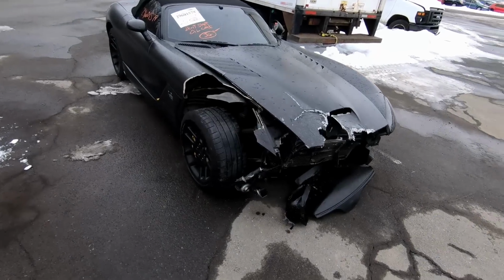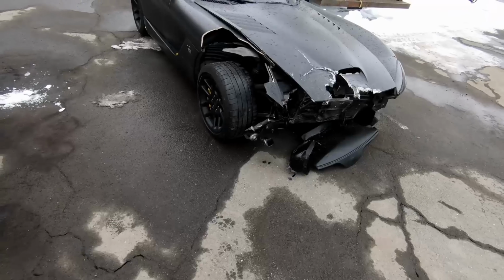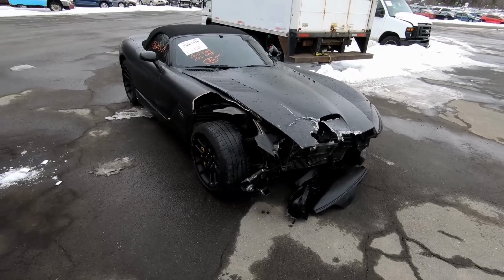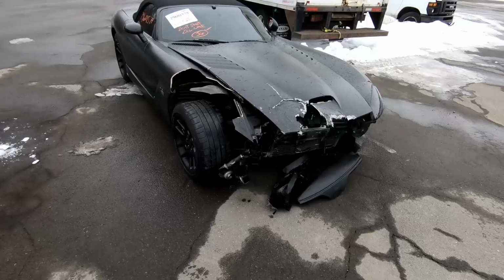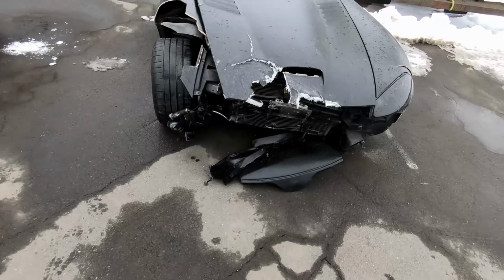So this one right here is a 2006 Dodge Viper SRT10. I have no intention of buying this or anything like that, but I did think it would be cool to show you guys the type of inventory they do have here. And then again, it is a Viper. It's cool to see. I just want to check it out.